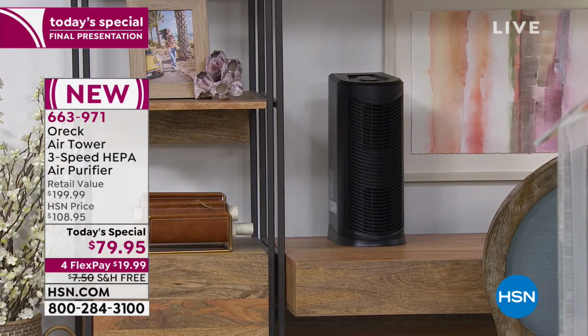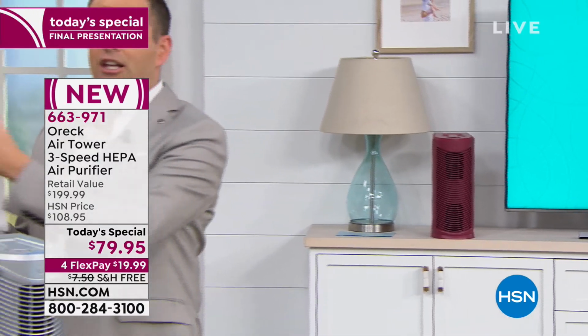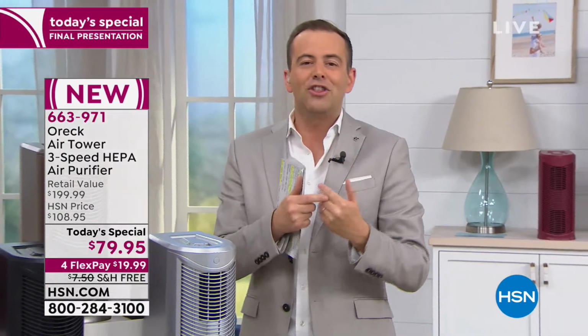We're not limiting quantities. You could buy one for the living room, one for the bedroom. Easy to place in any environment because it's not so big, it's not so bulky. It looks sleek. So think about what colors perhaps you'd like to buy.